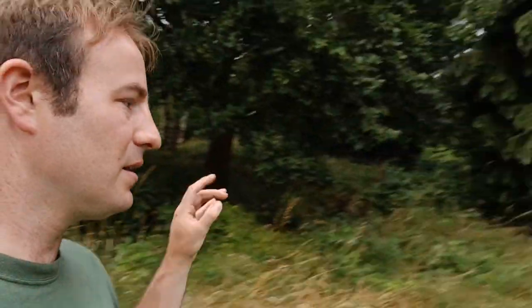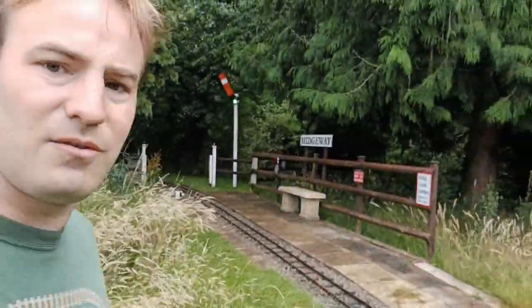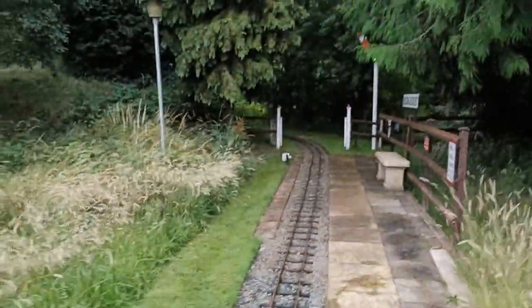Get to here, where the train's just disappeared. There's another railway station called Midgeway. Now, I was talking to one of the members. He told me the reason why they gave the station the name Midgeway. Let's go on the platform. We'll have a look. There we go.